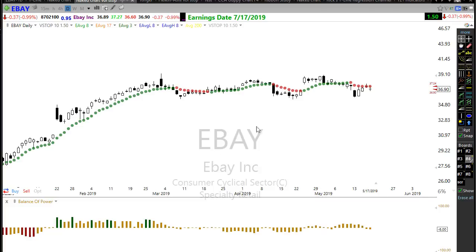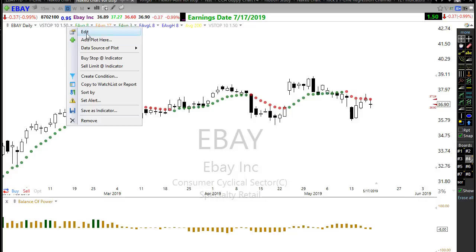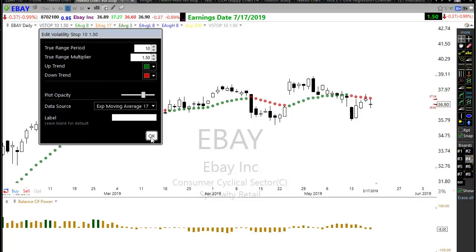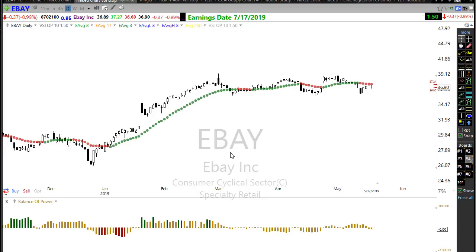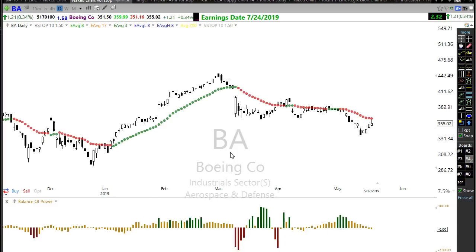Anybody see why I'm thinking eBay could be a short? And I actually don't use the 8. I use the 17. I think the 8's too tight for me. But anybody see why I think eBay could be a short? Anybody see why I think Boeing could be a short?